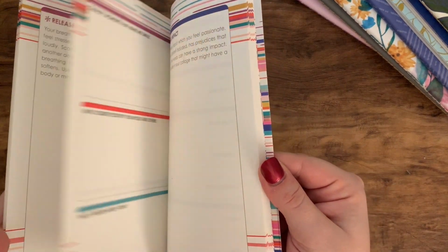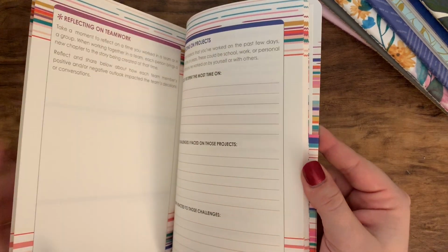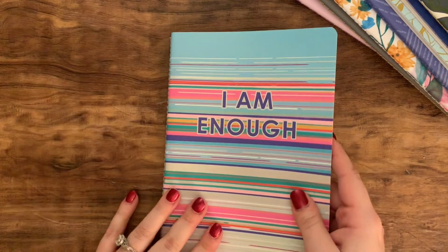But I just thought this was awesome. And I've seen some people asking questions about it. So I know it's something that not a lot of people know about. So let me know if you'd be interested in that.